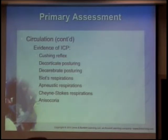Now, let me go down. You all know decorticate, decerebrate, Cushing reflex is what that thing was that we saw in that little graph. Biot's respirations you saw in that other graph. Apneustic was there, so Cheyne-Stokes. Anisocoria, what does that mean? Okay, it means an irregular sized pupil. They're unequal and they're irregular. Okay? It could be a lot of causes.